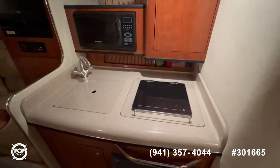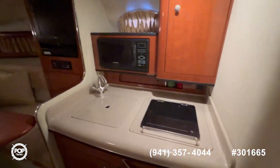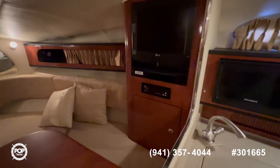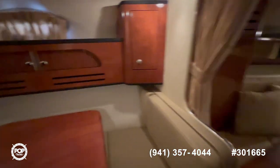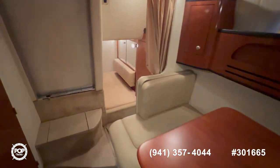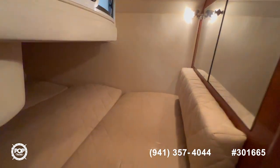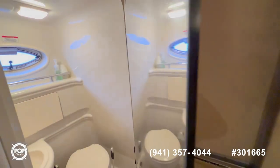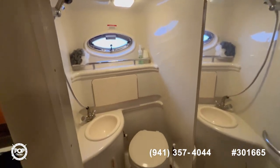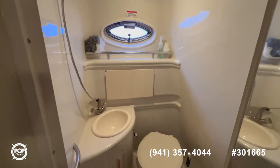Right across, you have your galley, your sink, microwave, your fridge, which you will see more details on the listing. You have your TV and your bow seating or bed area. If we go aft, you have your second berth, very well lit. As you can see, in pretty good shape too, on the original upholstery. And last, we have your enclosed head, also very clean. This has also the shower, so double purpose.